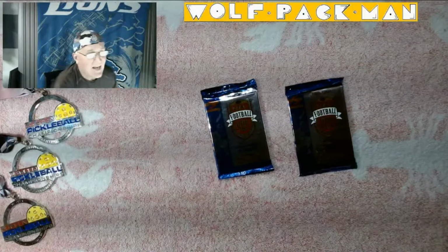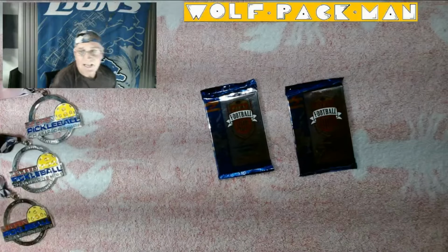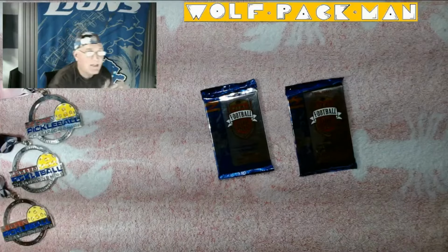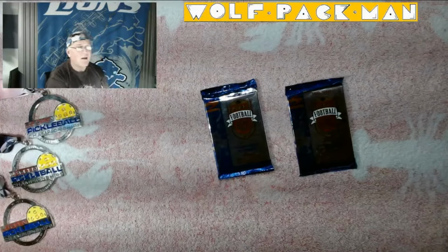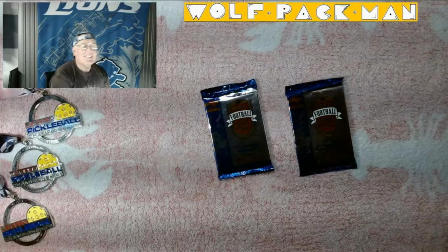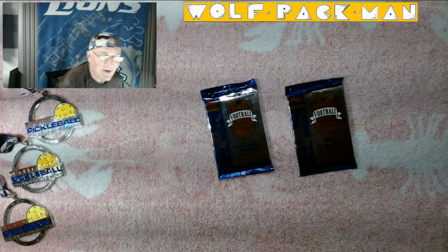The base set has 275 cards in it, 59 of which are Hall of Fame players. Jerry Rice, Barry Sanders, Emmitt Smith, Brett Favre, Troy Aikman, Jim Kelly, John Elway, Marshall Faulk.